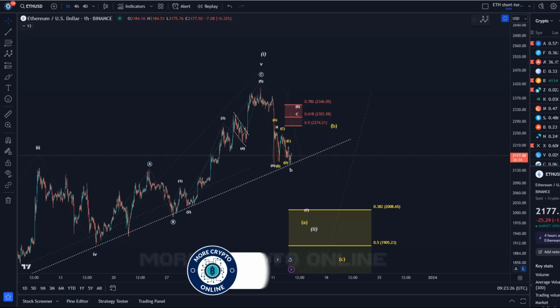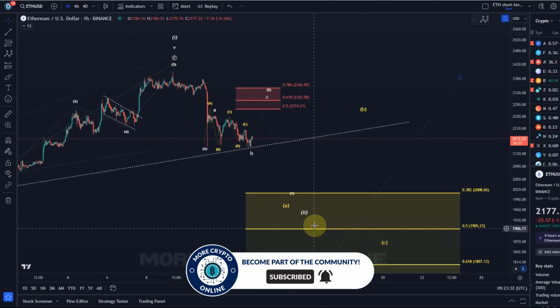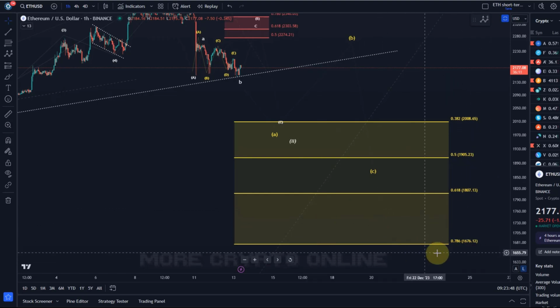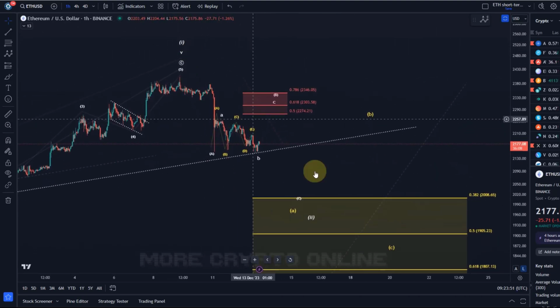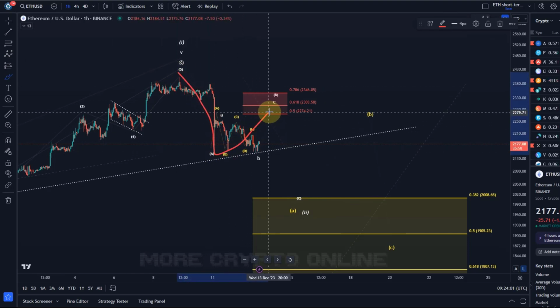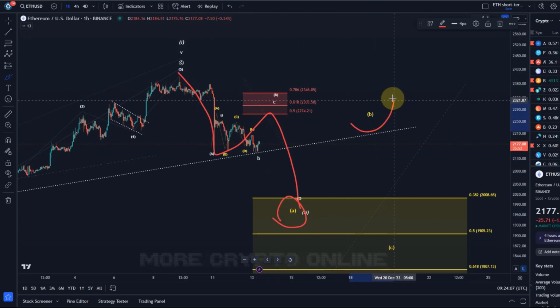But what I would like to see is a clear 3-wave structure in this wave 2 correction. The support area is located between $1,676 and $2,008. So 2,008, 1,905, 1,807, 1,676. Even though we don't ideally go down that much on the way to completing this wave 2, which is basically the more direct white wave count, we're forming here an A wave, B wave, C wave. Now, this can always extend into a larger A, B, C structure. And that's what time will tell.